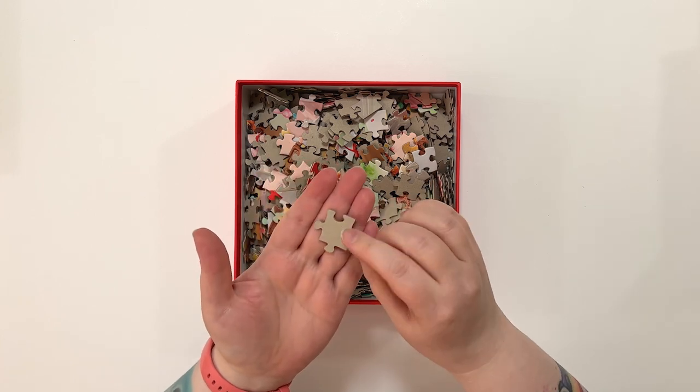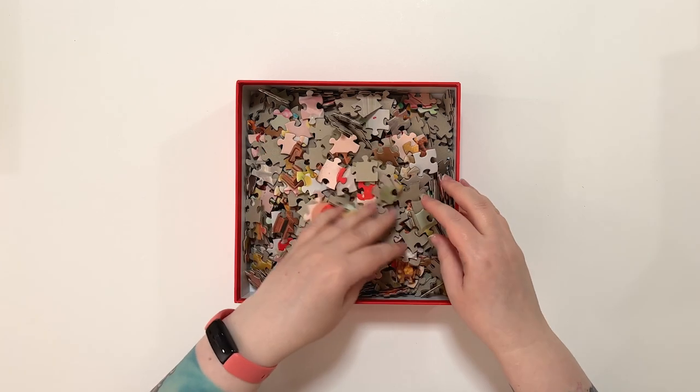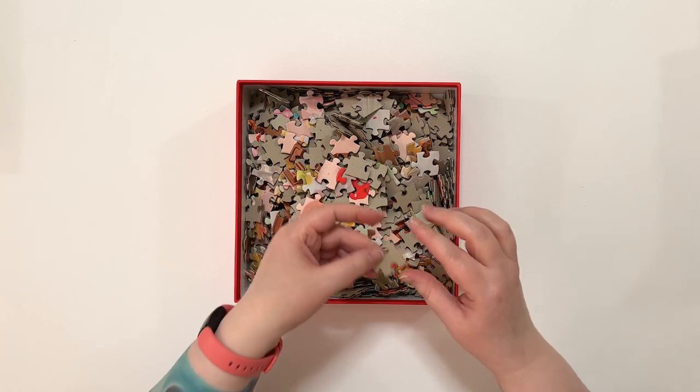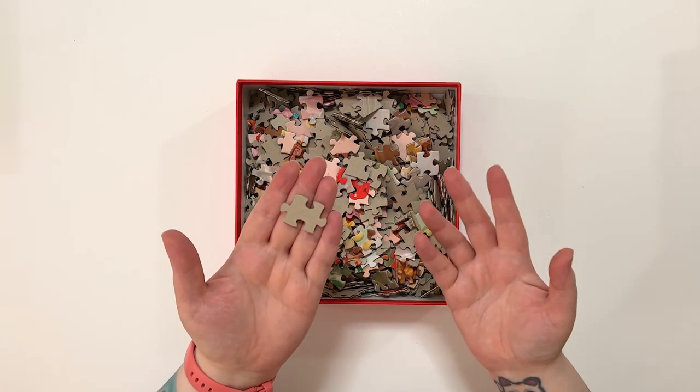Like, I actually don't mind the larger piece. I think it's kind of fun and cute. So yeah, I think that'll be nice to puzzle with. And let's take a look at one of the pieces. So pretty much the same as the 1000 piece.